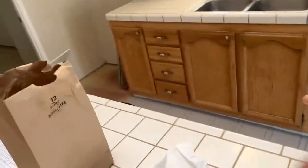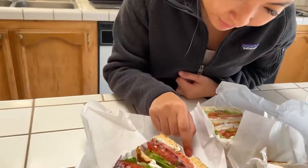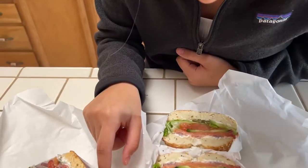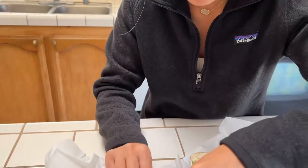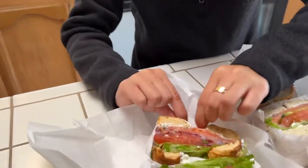You wanna try the lox? Pick one of them. What did you say this one is? That jalapeno? Looks like the everything bagel. Oh wait, this is the jalapeno, this is the everything. Oh, why'd they give me sesame? I asked for everything. Oh wait, yeah, that is everything. Sesame and, I forgot what those black things are.